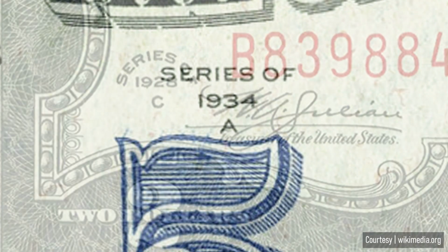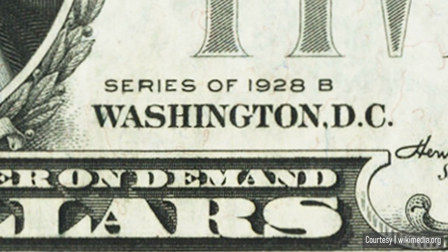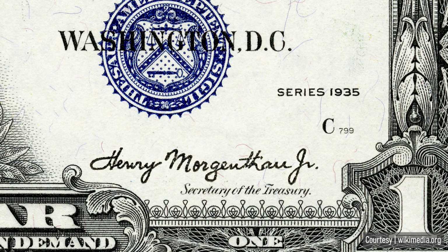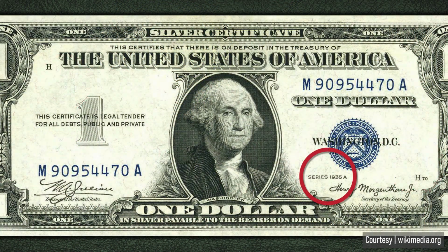Now that's exciting. The $2 United States note advanced from 1928C to 1928D, and the $5 United States note changed from 1928B to 1928C. The $1 silver certificate went from 1935 to 1935A, and oddly, the series year moved to above right of the signature and was printed only once on the note.